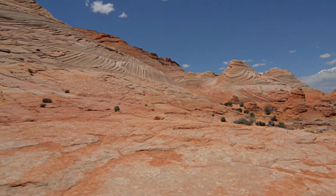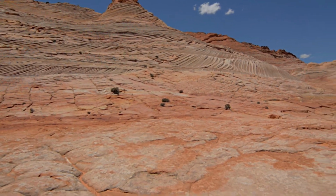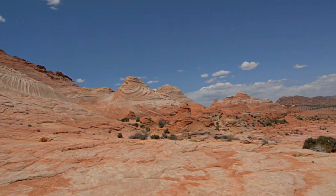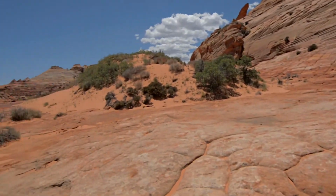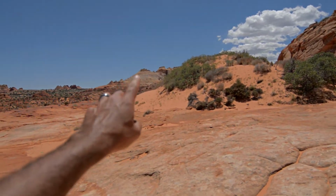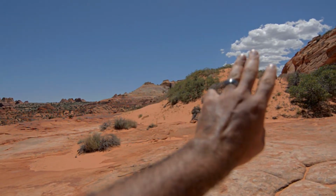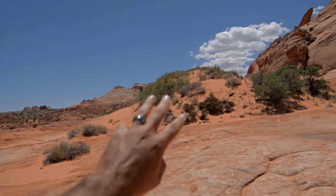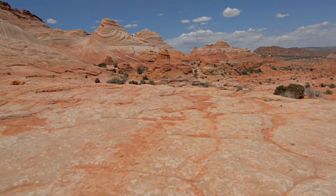So we're on our way back from the wave. And these are some distinguishing features that you can use to get back. You essentially follow this ridge most of the way. And the trail's up over there. You can see the edge of where the wave is inside of that pocket there. But yeah, it's just super exposed out here.